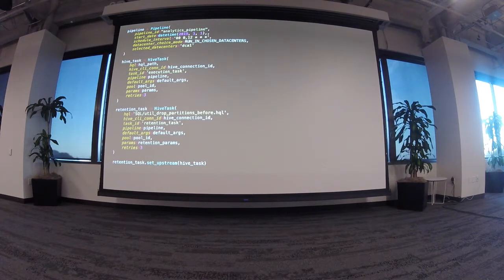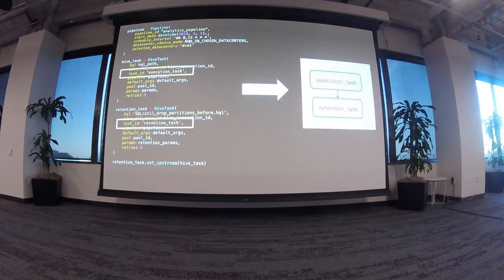And then the middle part, we can define your specific tasks. So in this example, users define 2 different Hive tasks along with dependencies between each other. And then once this code is instantiated, it essentially creates a directed acyclic graph with a workflow where you have an execution task and a retention task, and they depend on each other. While this is not a lot of code, it's doing a lot of functionality for users. It handles connecting to systems such as Hive, running on a specific cadence. It also handles things such as retries, as well as data center semantics.